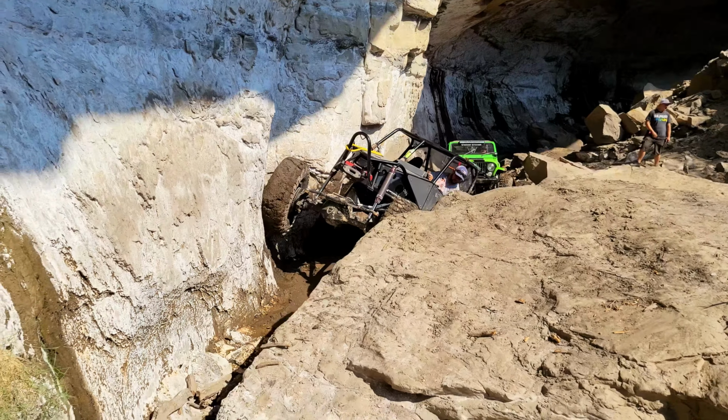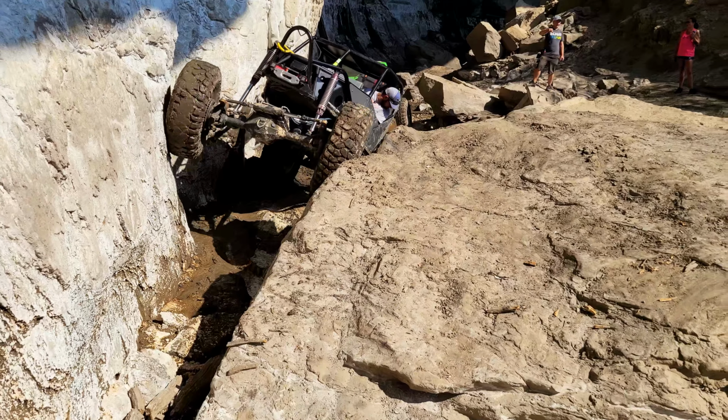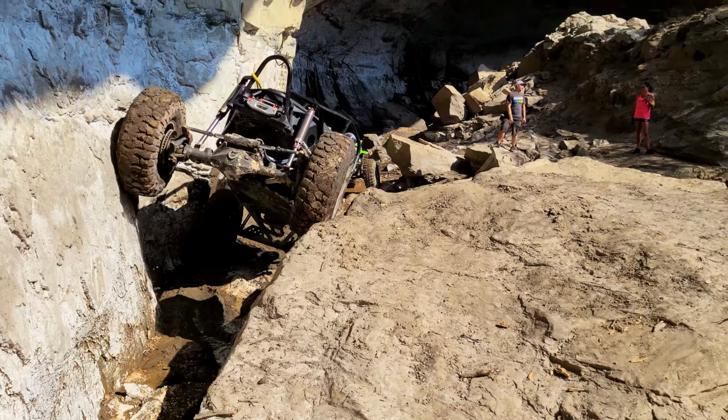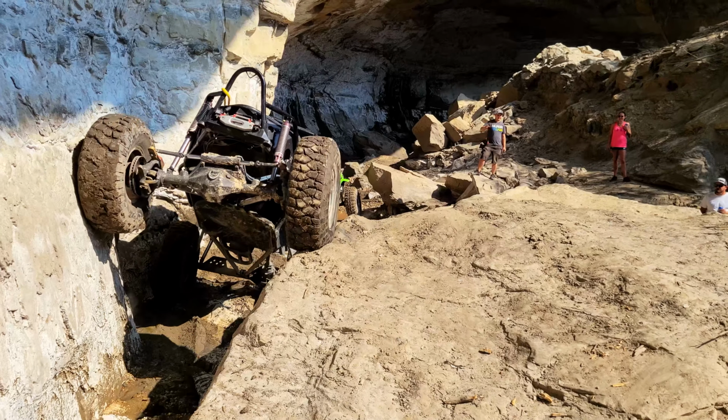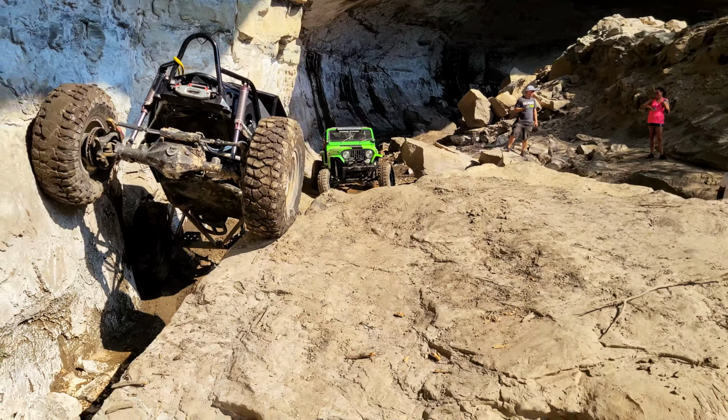So this line that he takes, I mean, this is insane. He's driving on the wall on the passenger side. Yeah, that's all sidewall on the tire. Yeah, but look at that. There's no way on the passenger side on the wall right there. So it works.